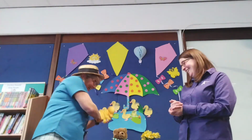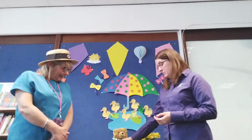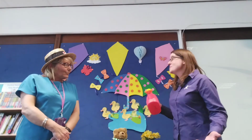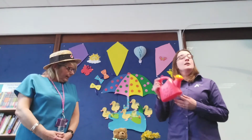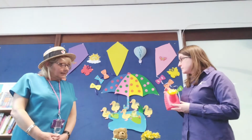Yay! Mummy duck was really happy to have all of her little ducks back. I definitely think she was. Fantastic. So the next song we're going to do, it's a familiar tune, but with it being spring rhyme time, we've got a different song again, haven't we? Yeah. So this one's called Sprinkle, Sprinkle, Watering Can. Are you ready?